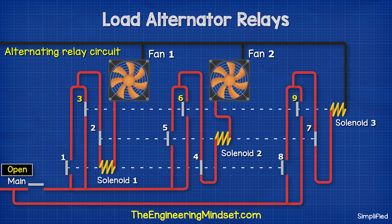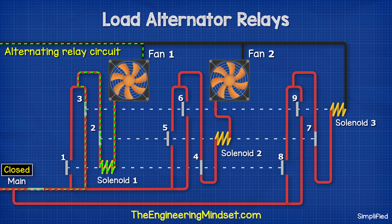Currently, the main switch is open, so the fans are off. When the main switch is closed, current can flow through switches 3 and 2. This energizes solenoid 1 and fan 1 also turns on.